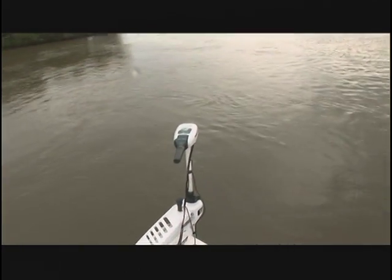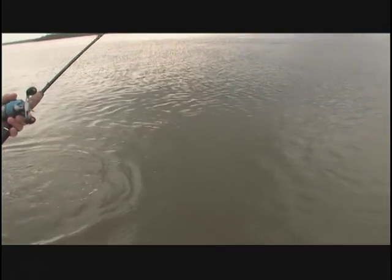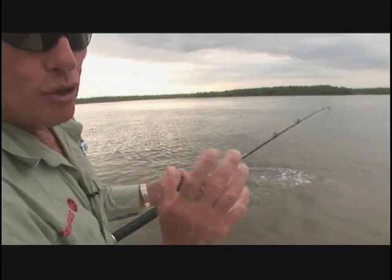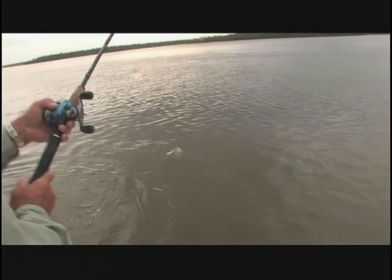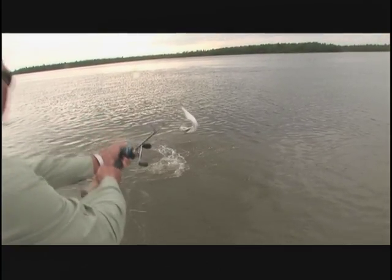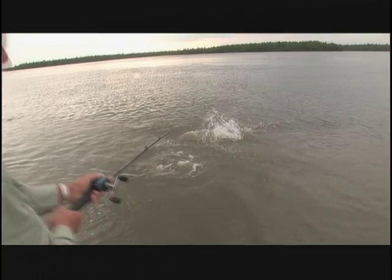Now, this isn't the biggest, most giant tarpon in the world, but it's probably the most acrobatic size. This is only probably about 20 or so, 30 pounds, not real big. Whoa! Now, you notice I bowed to him. When he went to jump, I threw my rod forward because I don't want to have that rattling head put a lot of pressure on the rod. So I have good tackle.